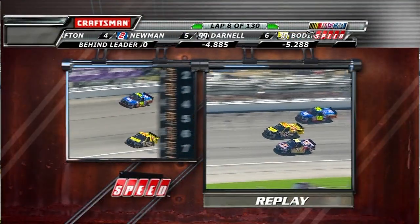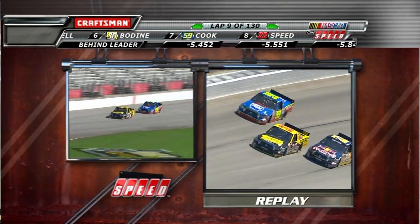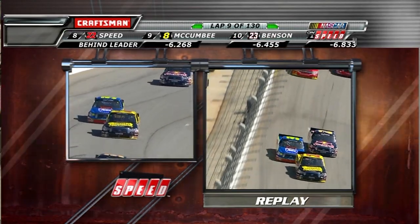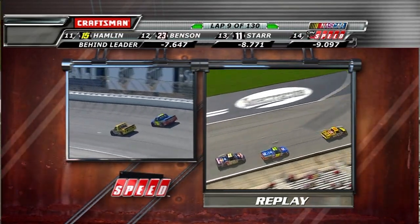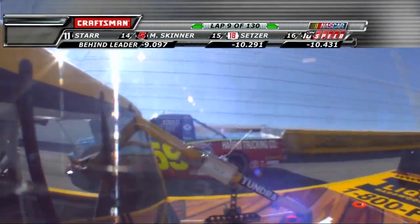Todd Bodine on the inside. Watch on the right side. Here's Scott Speed on the inside. Todd Bodine in the middle. Scott's going to get a little bit loose. Oh, look how tight that got. Todd actually squeezed Terry Cook, and it was going to be the same situation as the Ryan Newman situation off turn 2. Terry backed out. Terry Cook still trying to get by Todd Bodine now.